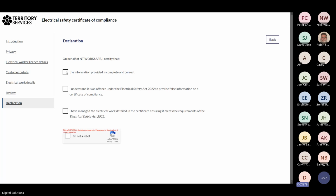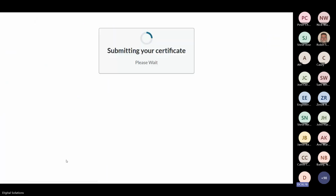And then there's a declaration page, which you'll have to fill out at the end. Complete all of the declarations, do the reCAPTCHA, which is confirming you're not a robot, and then you can submit the form.